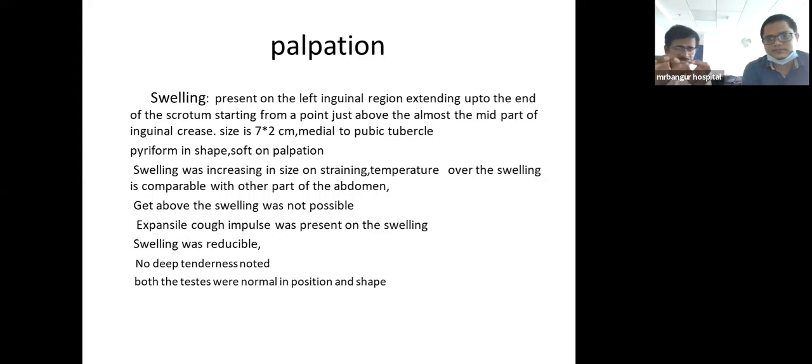Like in an adult, you can hold the vas, you can hold the cord structures on your finger. It's not advisable here. You have to dissect nicely the hernial sac, which is a very thin sac, up to the region of the deep ring. And what do you do next?